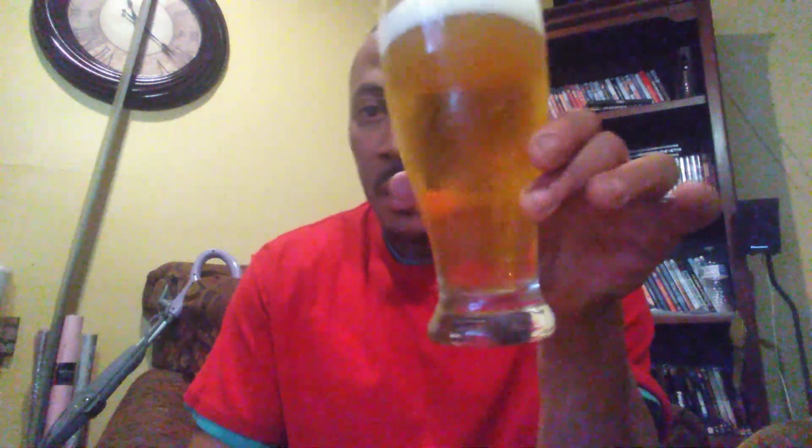So here's what the beer looks like. Looks like your standard lager. I've been drinking a lot of light lagers recently, and I have some in a little cooler here, my MB Light. This is one of the standbys that I tend to drink a lot of, Milwaukee's Best Light.